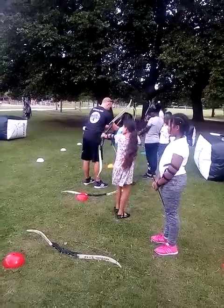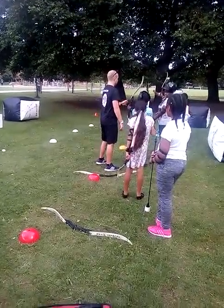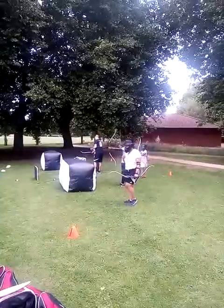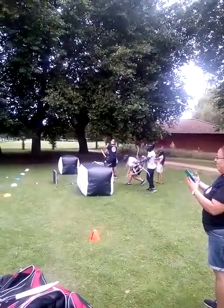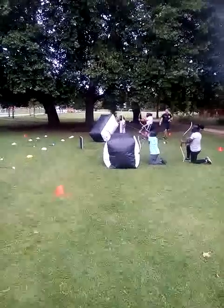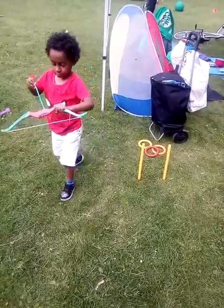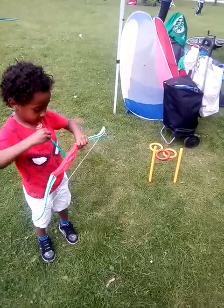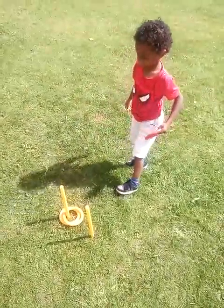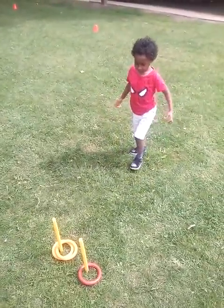Oh, well done, Tia. Can you help the other ones? Oh, well done, that's good. Go on, Tia. Tia's having fun doing archery. And you're going to do your one, are you? Well done, Leon. That was clever. Go on, show Mummy how you do it. You can do it. Nearly. Well done. Clever boy, you did it. Try and do it again, go on.